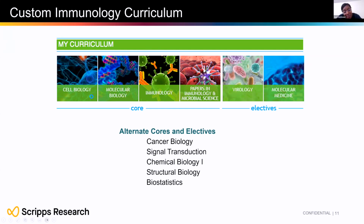And here I'm giving you an example of a customizable curriculum in immunology. So the student, me in this case, chose to take cell biology, molecular biology, immunology, and papers in immunology and microbial science as my core. As I just explained, that is for a letter grade. And then I've decided to take virology and molecular medicine for an elective. And this is a really great curriculum if you're interested in understanding vaccines, or if you wanted to study microbiology.